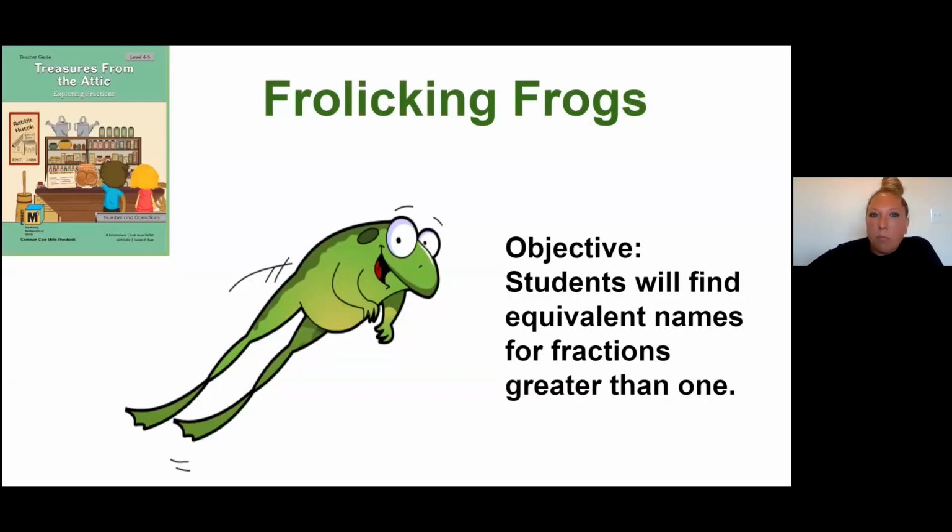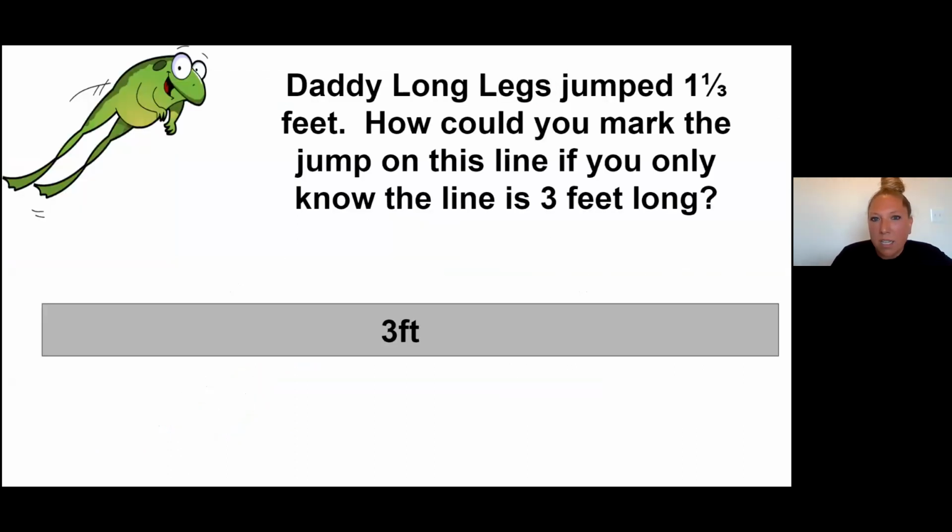Here's a little example. I'm going to use a lesson from Treasures from the Attic, which is one of my favorite books. It's about exploring fractions in level 4 or 5. So in Frolicking Frogs, in the beginning, our objective is that students will find equivalent names for fractions greater than 1. And all of these lessons are based on discovery and inquiry. We're not going to tell students algorithms. We're going to let them discover, and we're going to let them grapple with understanding.